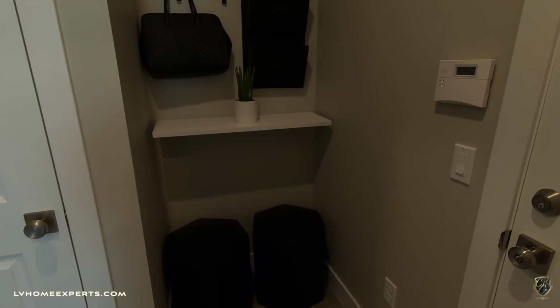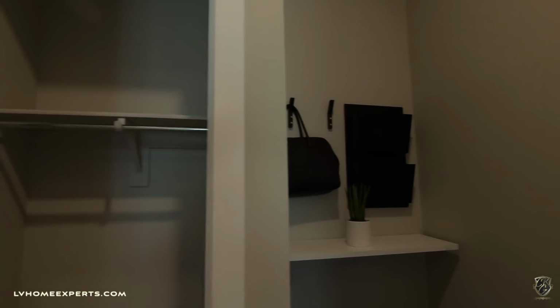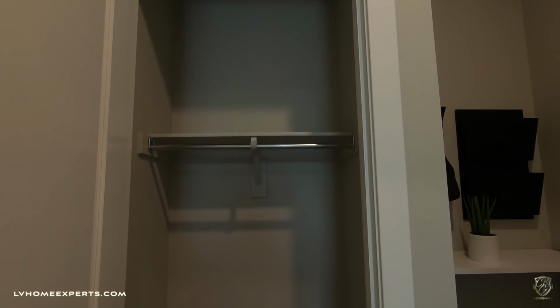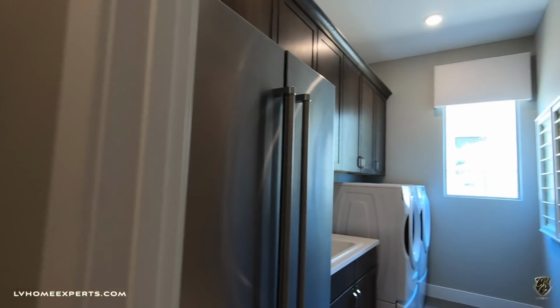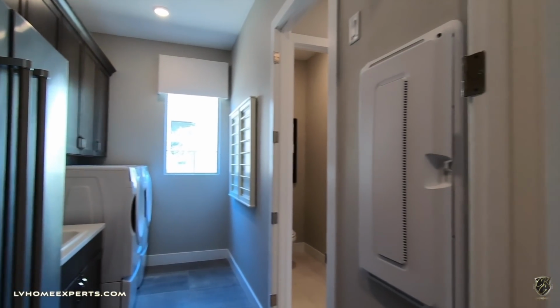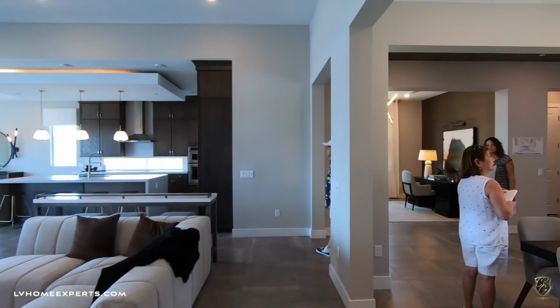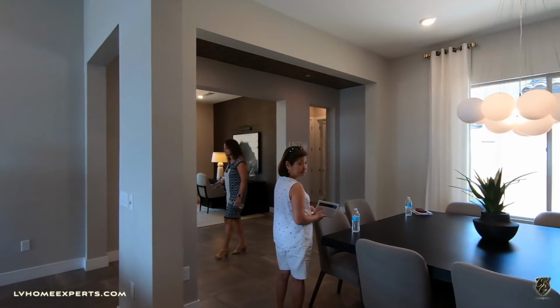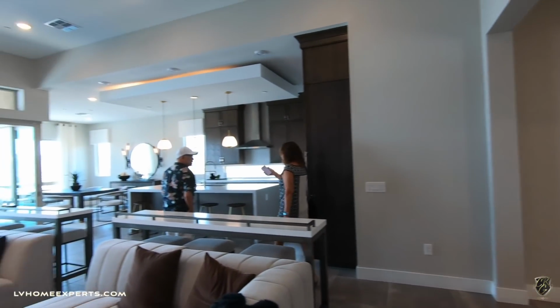You also have an option to do some custom cabinets here. Your coat closet. You have 2.5 inch casings around the door. It's actually 3. So here's that laundry room. So in this one, we have what? 1, 2. That would have been the third bedroom right here, but it is a den. Okay.